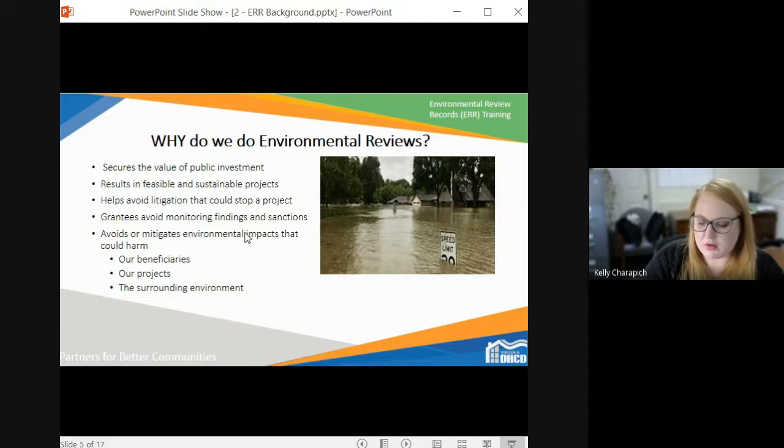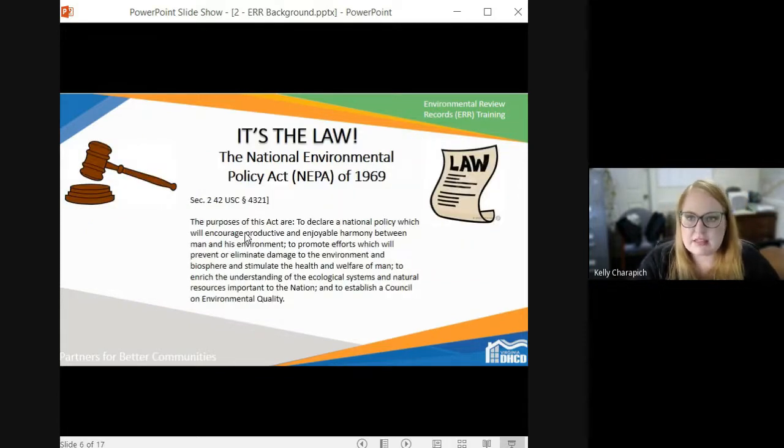We don't want to use federal funds, aka public dollars, to pay for a project that may not stay around. For example, when dealing with housing rehabilitation, we don't want to rehab a house and place it right back in a flood zone. We also do environmental reviews because it secures the value of public investment. It results in feasible and sustainable projects and helps avoid litigation. Grantees avoid monitoring findings and sanctions from HUD. It avoids and mitigates environmental impacts that could harm our beneficiaries, our projects, and the surrounding environment. And most importantly, we do it because it's the law.